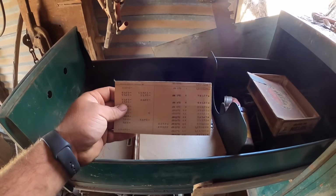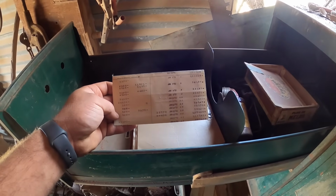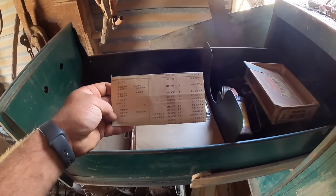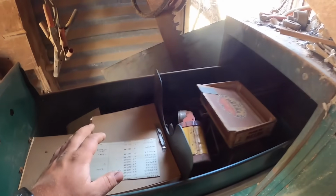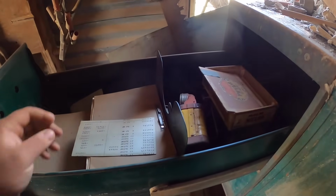This is December 31st, 1951. And this is one of their accounts. It's the bank statement from the bank in 1951. I had no idea this stuff was over here, and I can't believe how great a shape it's in, considering it's in a filing cabinet next to an open window.